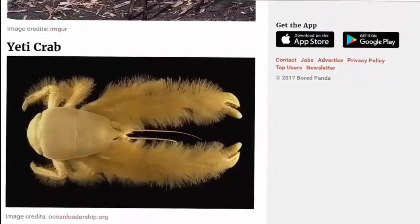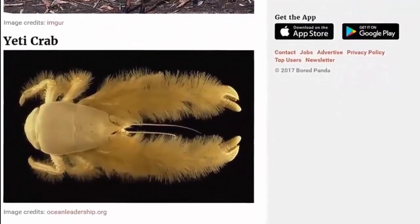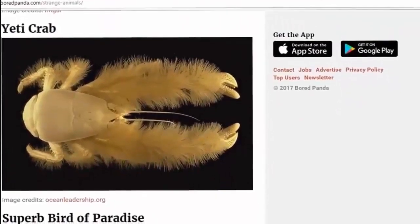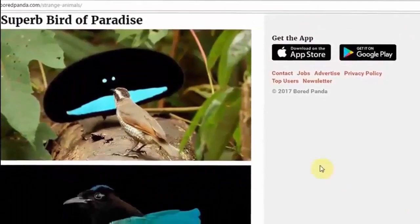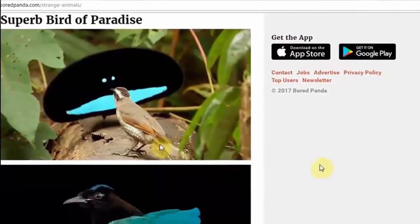And then we have the yeti crab, of course, yeti crab. Superb bird of paradise. Very original name, I would say. Very original name. Now, which one is the bird? I'm not sure. This one is a bird, and then what's this thing in the background?